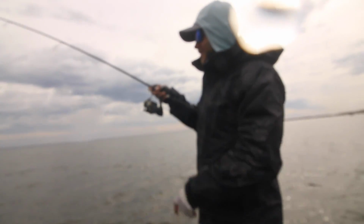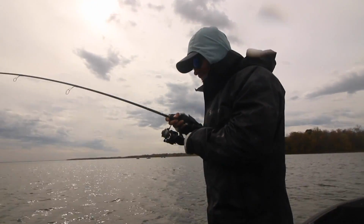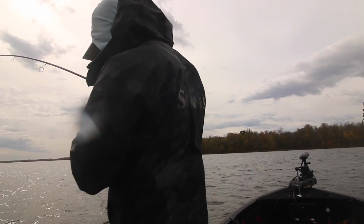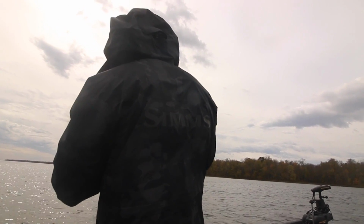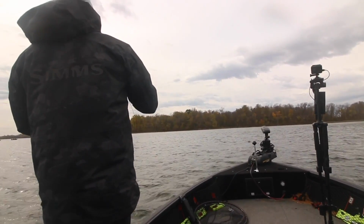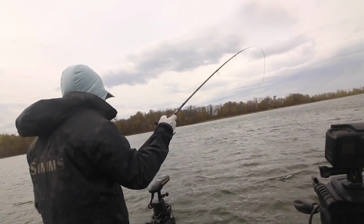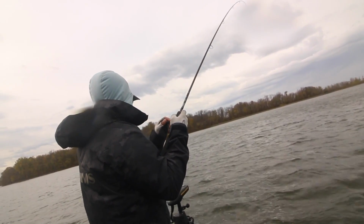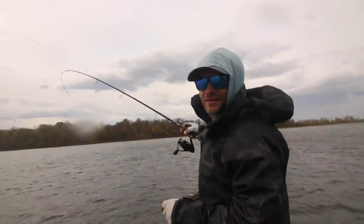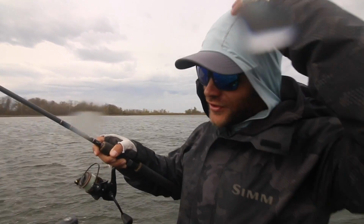It's acting awfully like a smallmouth fish. Might be our first deep. Oh yeah, that's not a walleye, is it? There's no way, man. What the hell do you have? So it is a walleye. Yeah, it is a walleye. Man, he is a fighter.